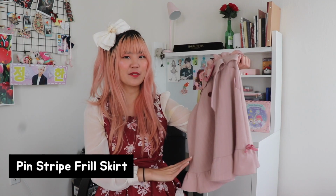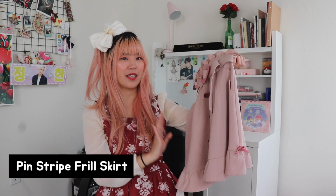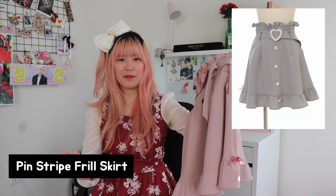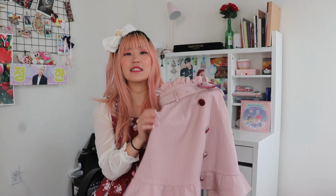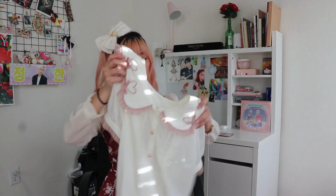And the next thing that I got is this skirt over here. And for this one too, I was debating between the pink colorway and the gray colorway. I chose pink because I know I'll wear pink more often. I really, really like the skirt, and what I love is the heart buckle. It's so cute. And bonus, it has pockets! Two pockets. And the last thing I got from this haul is this blouse over here.